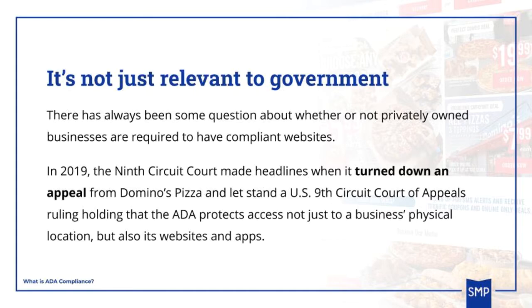Now, there is this misconception out there that ADA compliance for websites is specific to government entities. Well, in 2019, Domino's Pizza had a lawsuit against them about their website and their mobile app. And they went to the Court of Appeals and tried to have it appealed, and the Court of Appeals ruled that they were absolutely liable. And at that point, it gave a lot of credibility to these lawsuits that have been happening when it comes to private businesses being sued over ADA compliance issues for their website, their app, their digital assets.